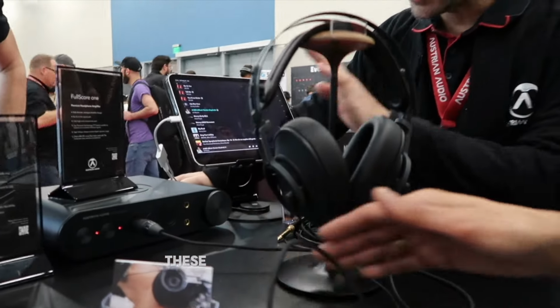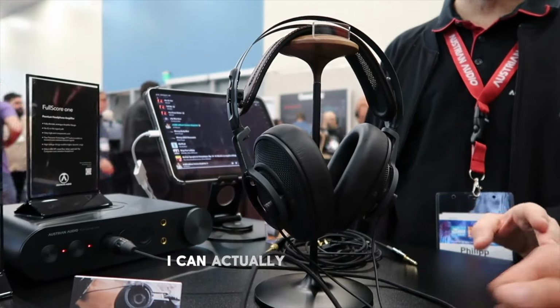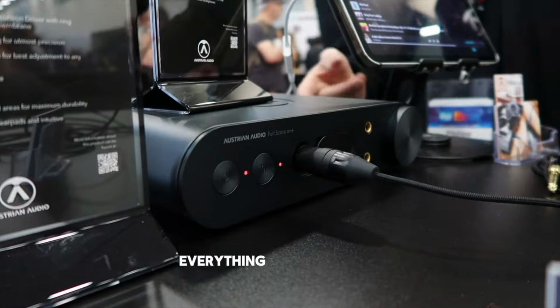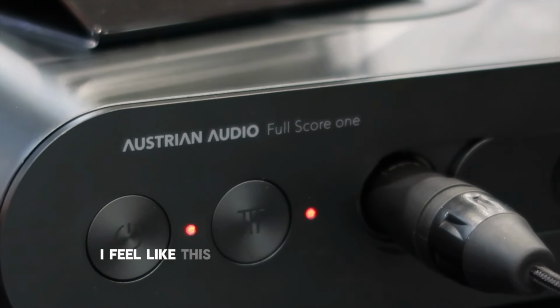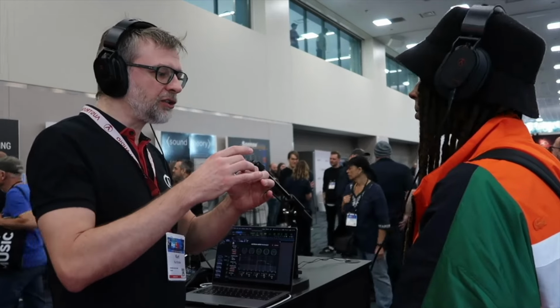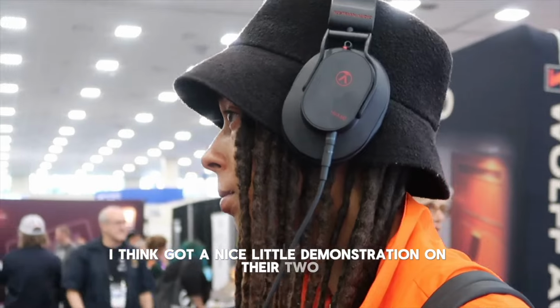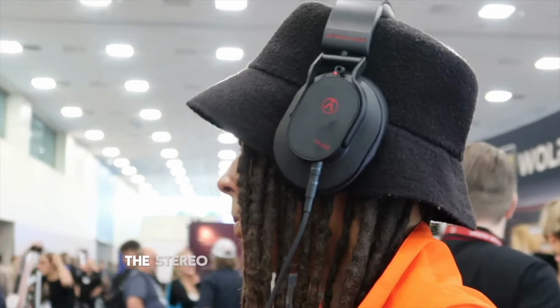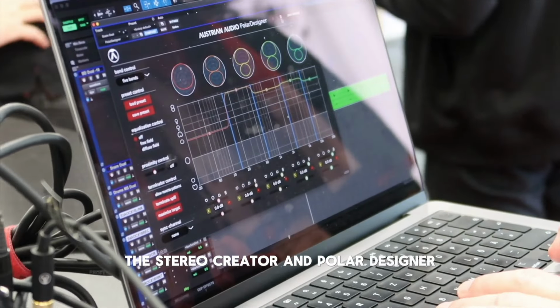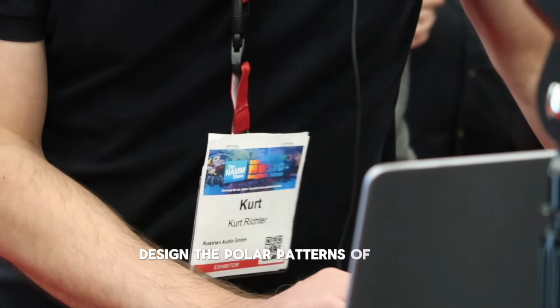And y'all, these headphones are crazy. They're freaking amazing. I can actually feel the bass. Everything is super clear. I feel like this is what Quincy Jones or Hans Zimmer has in their studio. I'm not playing. I then got a nice little demonstration on their two software plugins, the Stereo Creator and Polar Designer. The Polar Designer is really dope because you can actually design the polar patterns of your recordings, y'all, like after recording. Crazy.